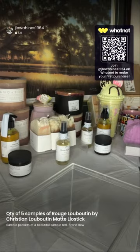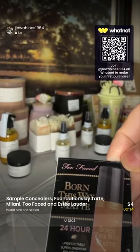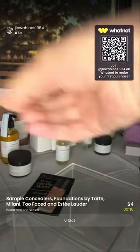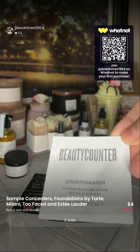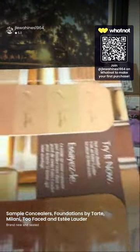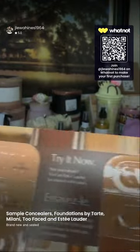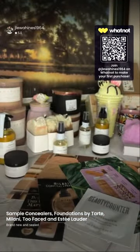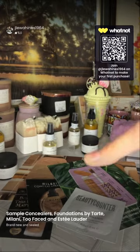Okay. By Tarte Milan. Okay, here we go. This one I'll do for 20. So I'm doing a sample of the Too Faced Born This Way 24 hour matte there. The Milani Conceal and Perfect. The Beauty Counter Countermatch Intense Moisture Serum. The Tarte Contour Concealer and the Estee Lauder. So this one is the Estee Lauder, and then you get all those. So some darker tones and some light tones. Okay. So we'll put down that.